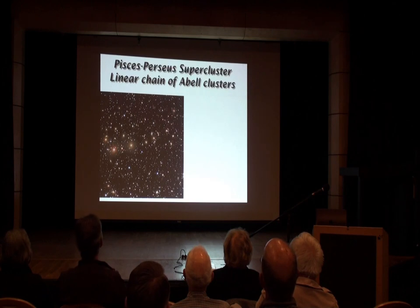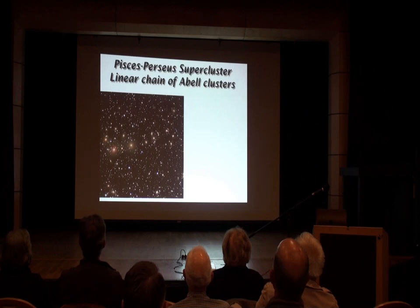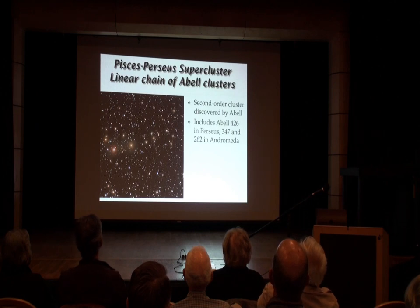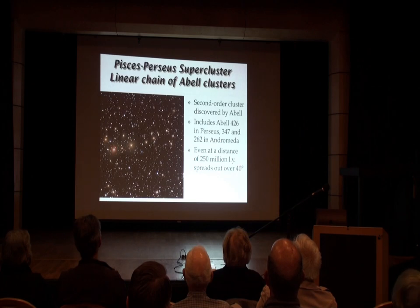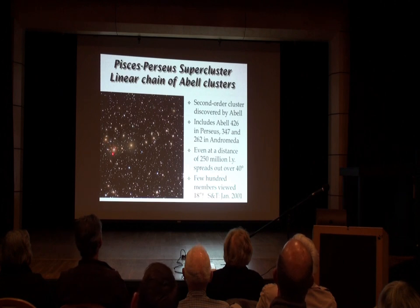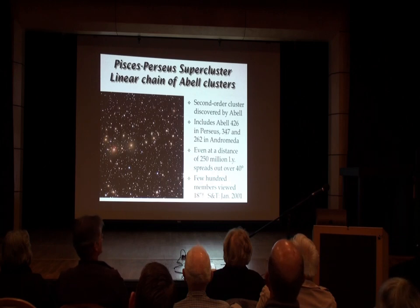This is actually a cluster of clusters called a supercluster. It's a chain. It's actually one cluster, but this continues way off that image. It's a second order clustering in a sense, and it includes several Abell galaxy clusters, and it's spread out over 40 degrees in the sky at a distance of 250 million light years. And all together in all these clusters, I've logged a few hundred galaxies. Most of them just look like fuzzy patches. That was back in January 2001, I wrote the article.